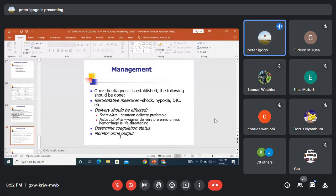Management. Once a diagnosis is made, the following should be done. Do the resuscitation, ABC, treat the shock, take care of hypoxia, manage the DIC, and delivery should be effected. If the fetus is alive, you consider CS, which is usually preferable. If the fetus is not alive, you can consider vaginal delivery. But if the hemorrhage is life-threatening, even with a dead fetus, you do cesarean section. Manage coagulation status, and because of this risk of shock and renal damage, you monitor urine output.